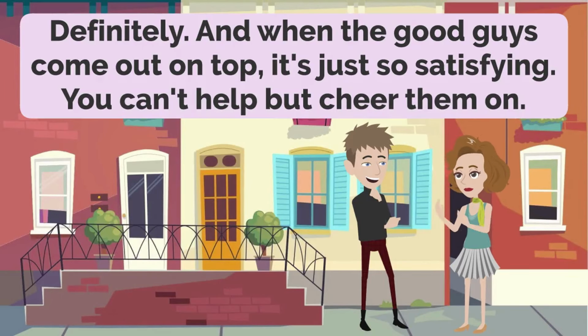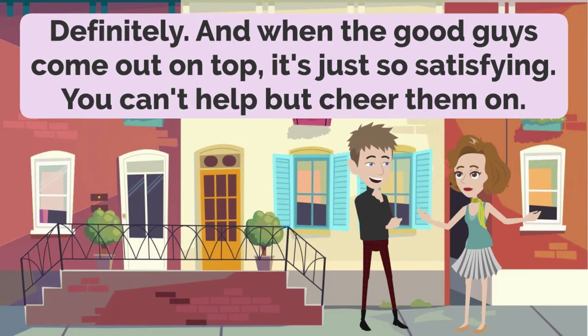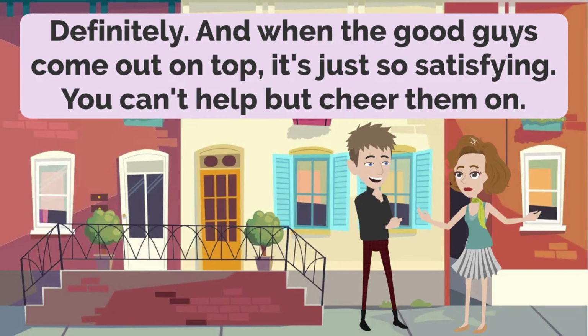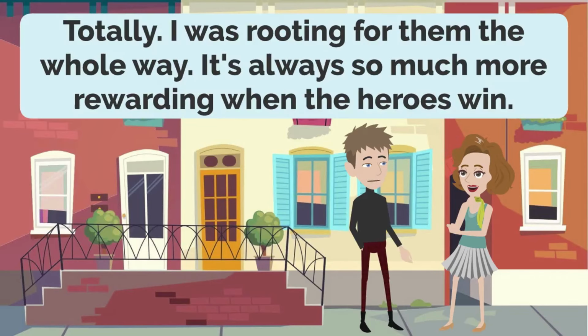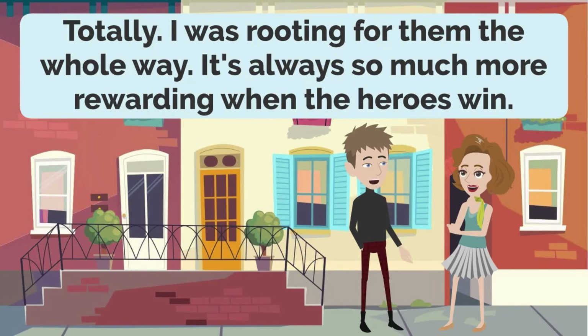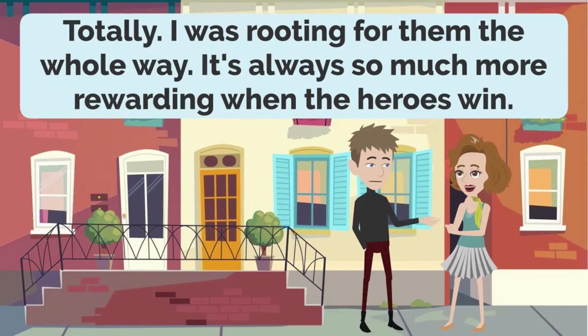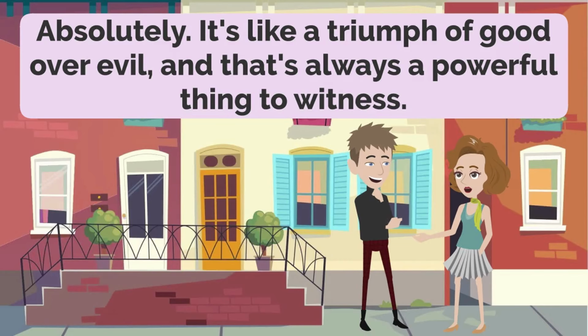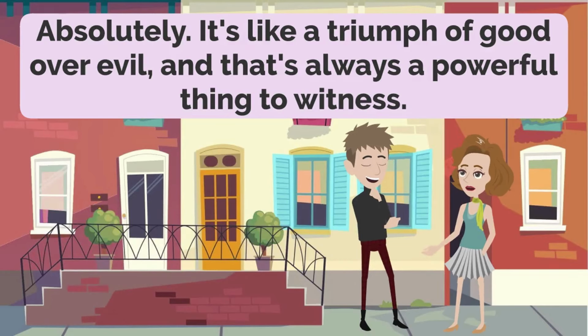Definitely. And when the good guys come out on top, it's just so satisfying. You can't help but cheer them on. Totally. I was rooting for them the whole way. It's always so much more rewarding when the heroes win. Absolutely. It's like a triumph of good over evil, and that's always a powerful thing to witness.